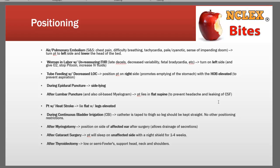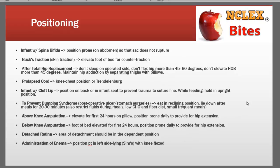No other positioning restrictions. After a myringotomy, position on the side of the affected ear after surgery, which allows for the drainage of secretions. After cataract surgery, patient will sleep on unaffected side with a night shield for 1 to 4 weeks. After thyroidectomy, low or semi-Fowler's, support head, neck, and shoulders. An infant with spina bifida, position prone on the abdomen so that the sac doesn't rupture. Buck's traction, skin traction, elevate the foot of the bed for counter traction.